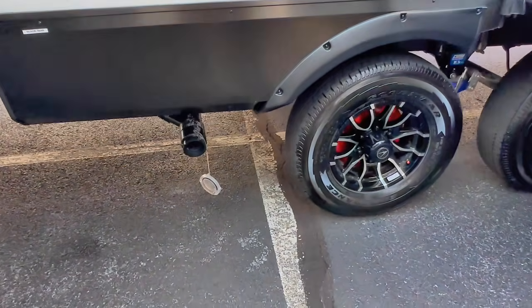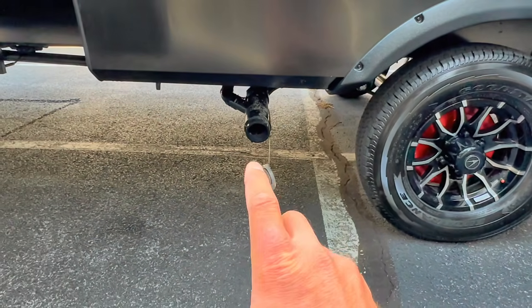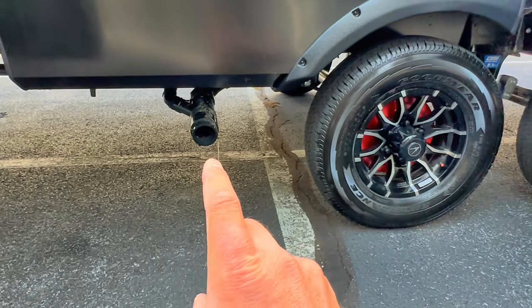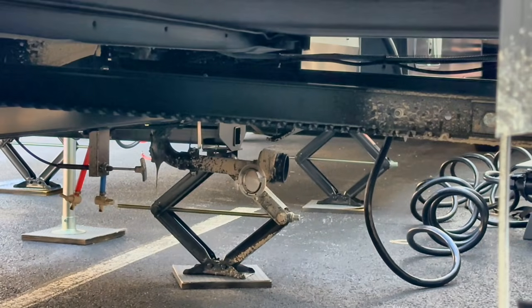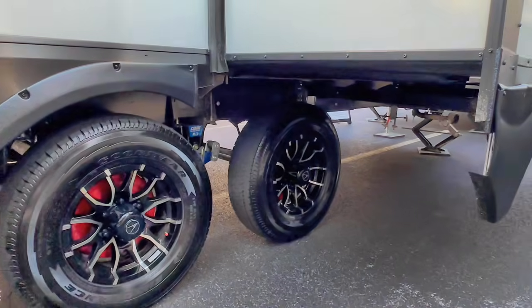You do have tube dumps on this one. Not crazy about that, but it's not that big a deal. This is gonna be your gray in your bathroom and your black. And then the one up there, let's see if I can zoom in. There it is. That's gonna be for your gray tank in your kitchen. Here's this side.